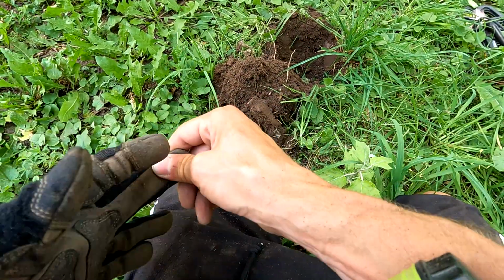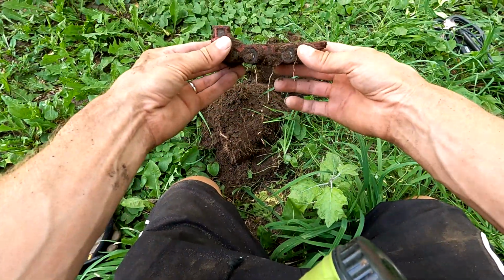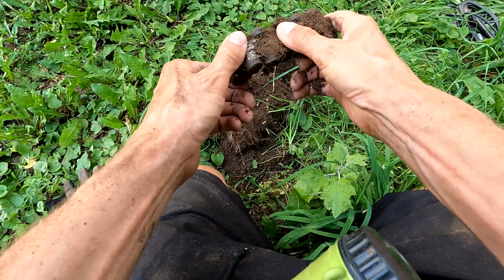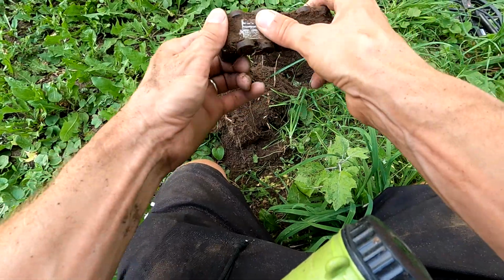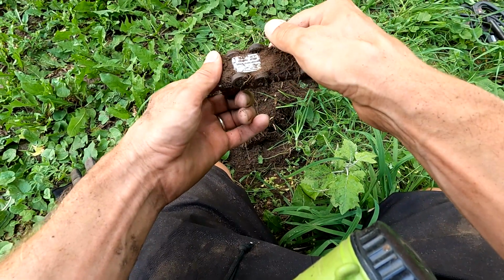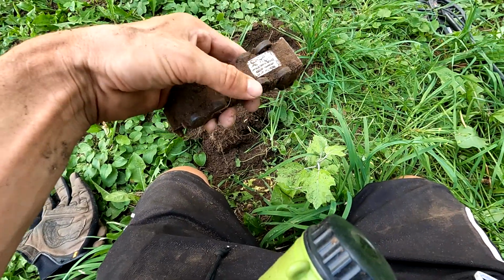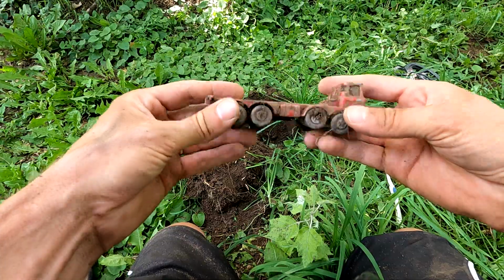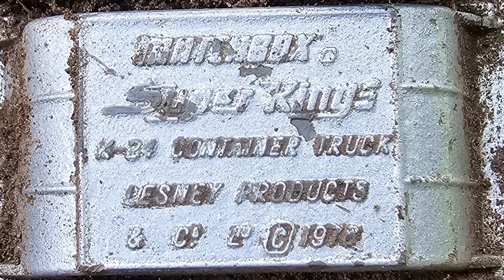All right, well, this one doesn't look like a period piece here, but I will take it. It's a truck. Now, let's find out how old it is. Let's see. Can I read that? Matchbox, so it can't be that old. All right, it is a Matchbox Super Kings, copyright 1976.